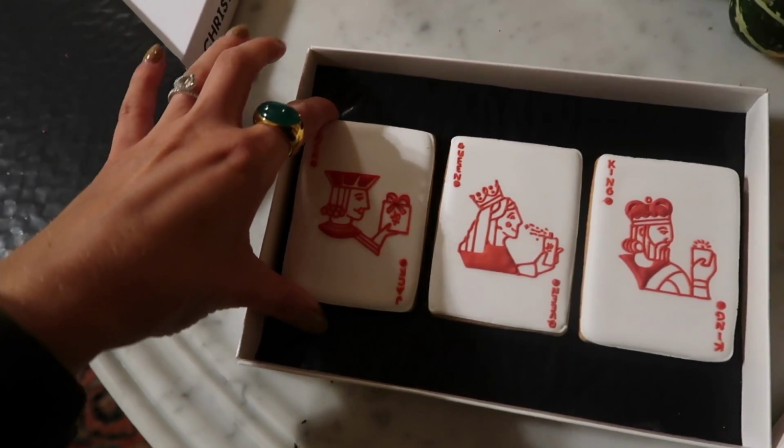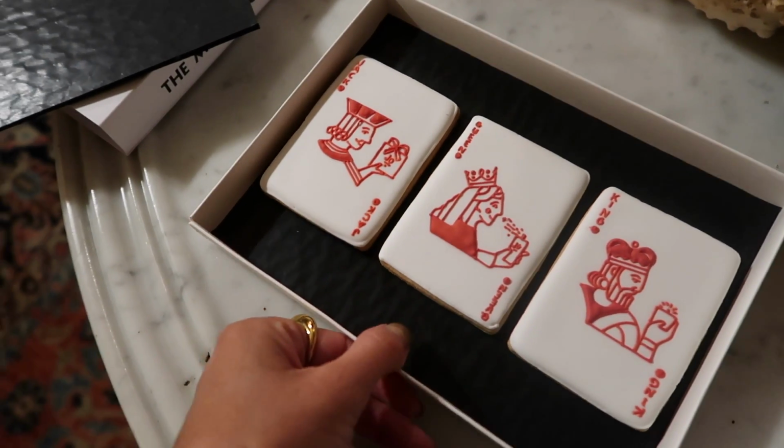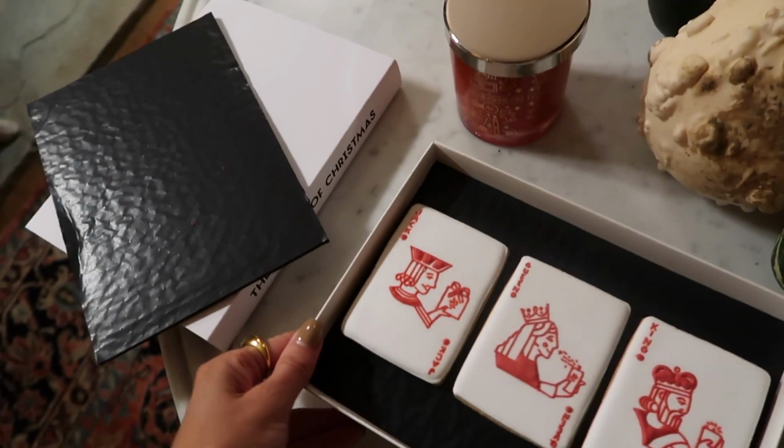Wonderful. Gosh, how talented. Someone has done this by hand. That is incredible. I'm going to snack on these while I take my makeup off and do my evening skincare routine.